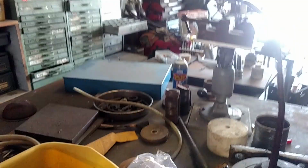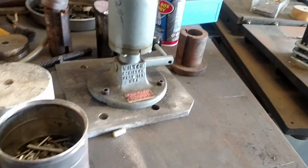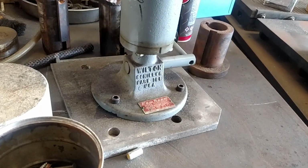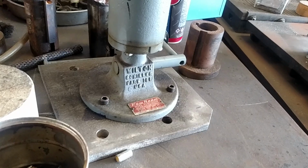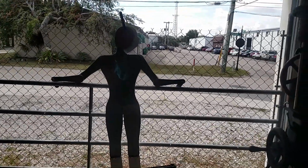There's a little Wilton strong arm, or something they call that. Power ram. That's kind of a neat little piece. Some other junk. My milling machine. There's Donald Trump up there.